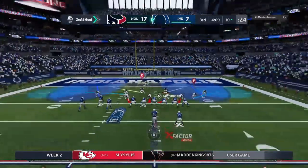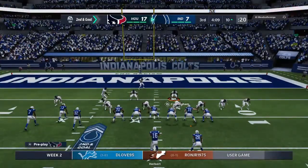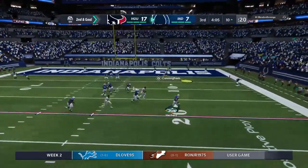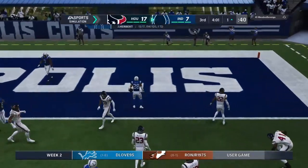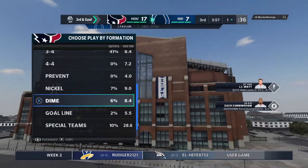Check the backer, check the backer. 18. Cotton. To throw again. Herbert flush to his right. His pass caught at the 4. 9 yards, and that leaves him just short, so it'll be 3rd and less than a yard.